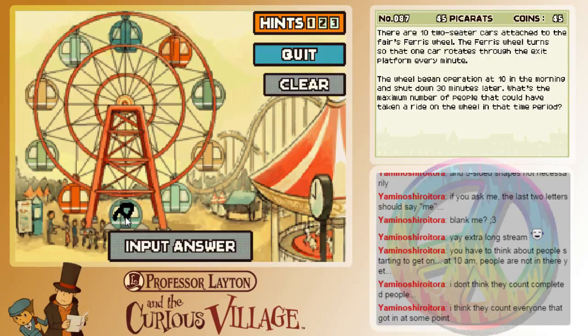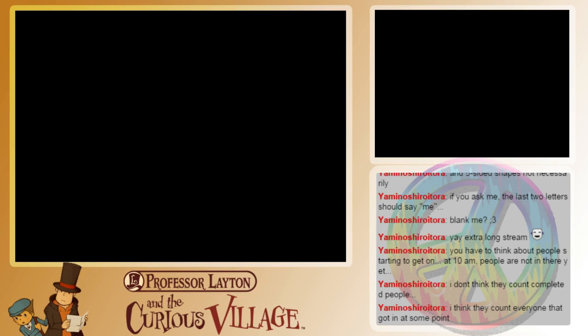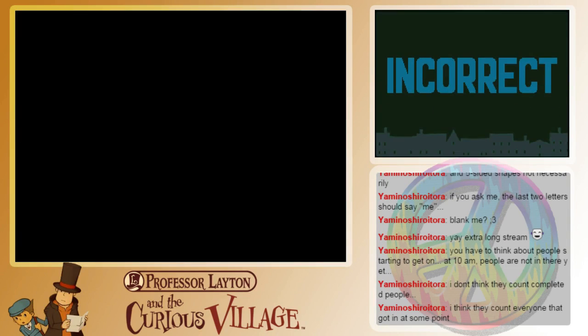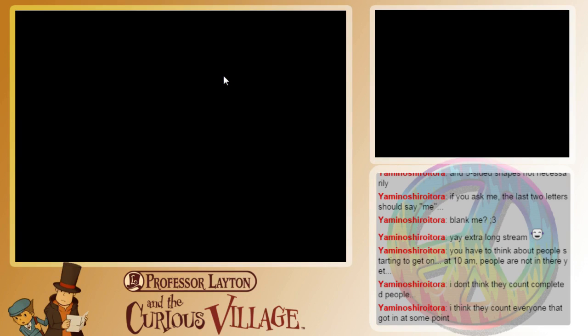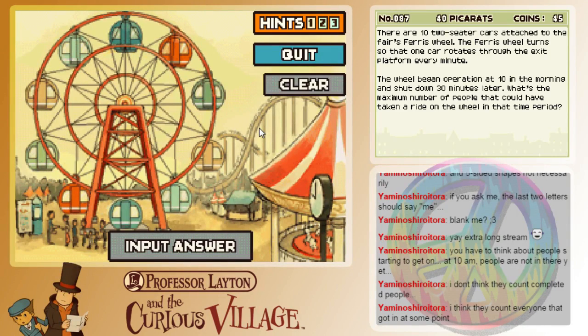So take away the 10 minutes, assuming people were on it the entire time. 20 minutes, in a 20-minute period, maximum number of people. Every minute, 2 more people are added. 40. How does this sound? Okay. I'm so embarrassed. Can't be 60, can it?